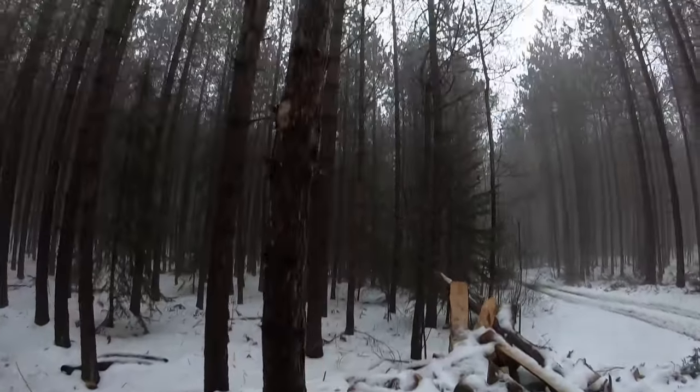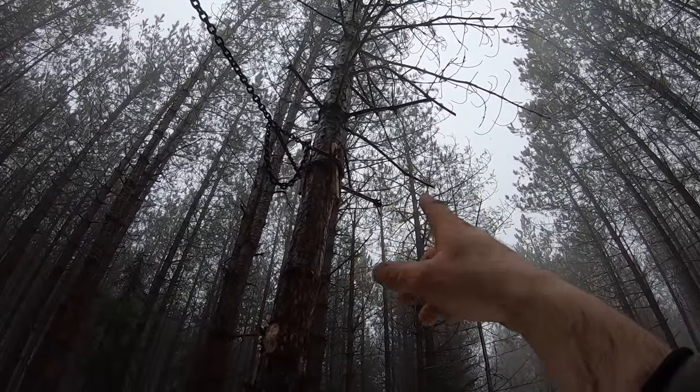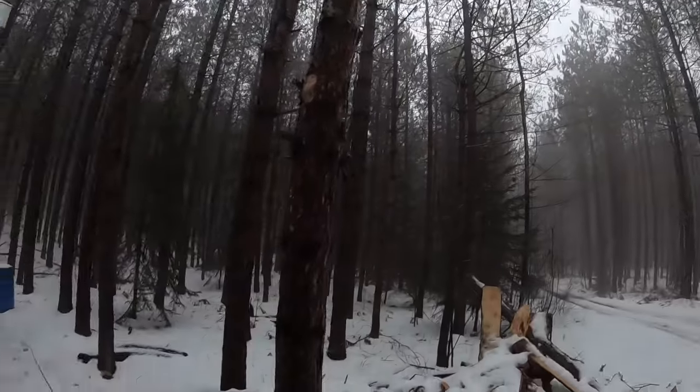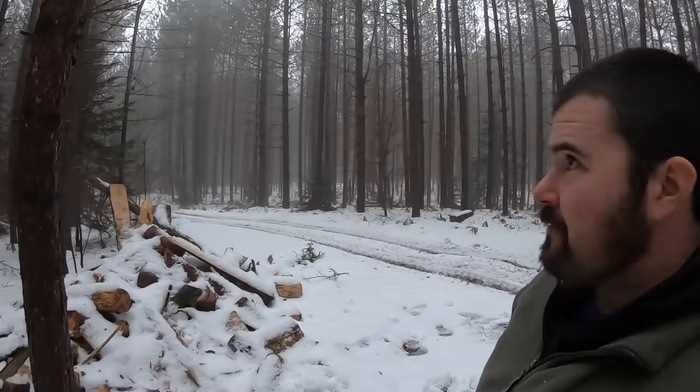If you guys can see way up there, I don't know if you can or not. Let's sneak on over this way. You guys see way up there? I went ahead and put just some leftover chunks of wood in between the chain and the tree, just so the chain doesn't mar up the tree too bad. I think this one's going to be coming down eventually anyways.